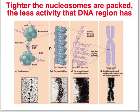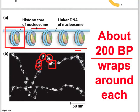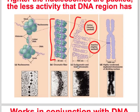Okay, so we're going to go back to this slide. The tighter that this is packed, and as you can see here, the more inactive it's going to be. You just can't access it. So the looser this is packed, the more you can access. This is all open. A lot of these proteins can just go in and bind, if it's an open area, they can just bind DNA right here. And that's perfect, and then you start turning on genes. So these nucleosomes, this level of control is highly, highly managed. Where things are active and where they're inactive is incredibly managed, or sorry, it is very controlled, I should say.